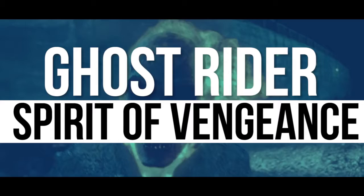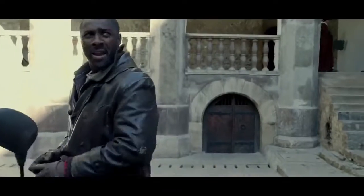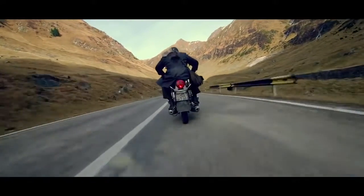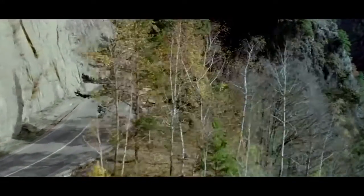Ghost Rider Spirit of Vengeance. Right at the very beginning of Ghost Rider Spirit of Vengeance, Idris Elba's Moreau, a French priest in the movie, is riding on a motorcycle with the license plate number NC5753T. This is very clearly visible in close-ups.